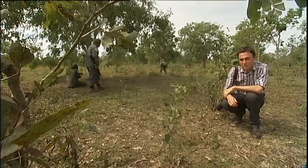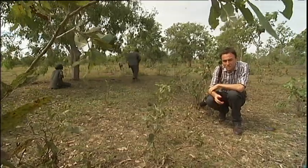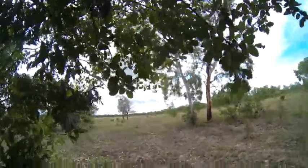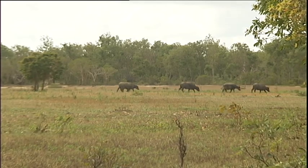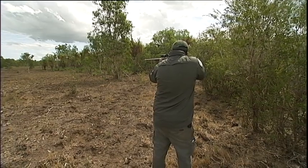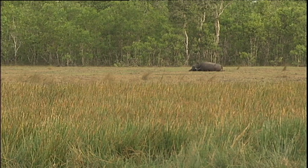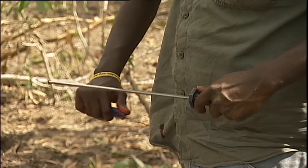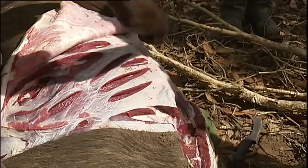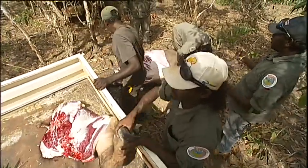So we're around 70 k's from Maningrida, and the rangers have spotted some buffalo off there in the distance. So we're going to get on foot now and try and get as close to the buffalo as possible. So hopefully the rangers can kill them in one shot. A clean hit. The rest of the team arrives shortly after to carve up the animal. The meat will be distributed among the community.